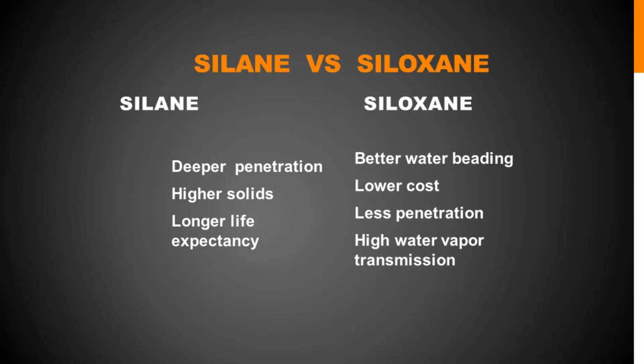The waterbornes are typically lower in VOC, but they are a lot slower drying. If you're trying to get on a bridge and get off the bridge, you're looking at a 4-hour dry time probably for a waterborne. And if it's humid or cool, it's even longer. We make water-based products, as do all the people that make silanes. But if you're trying to get on that bridge and get off that bridge, my recommendation is always 100% silanes.